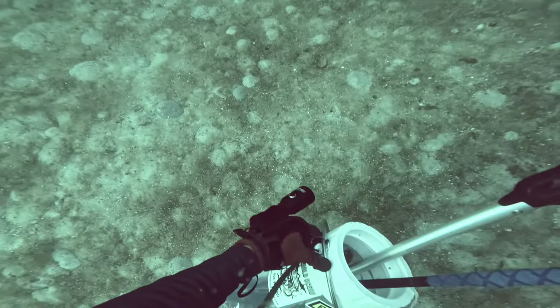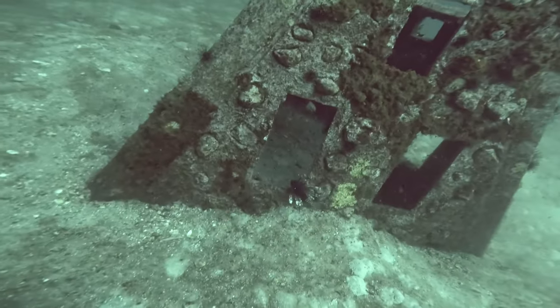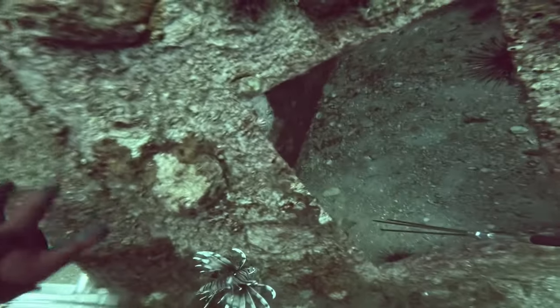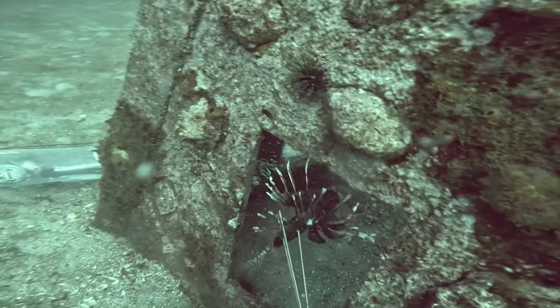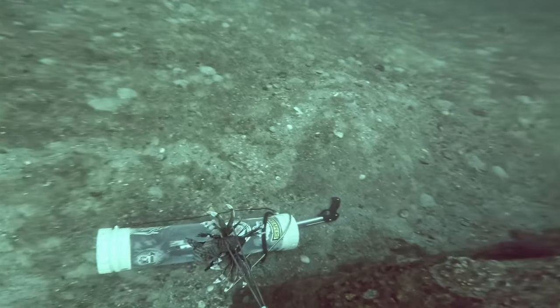So even after all these guys are coming out to take out all these lionfish, look, there goes another one. He's out. Dang it, there went another one. I'm telling you guys, you really need those little containment pieces in there.